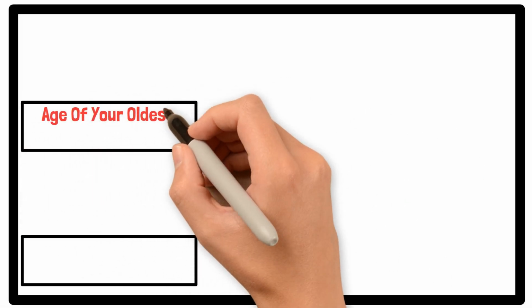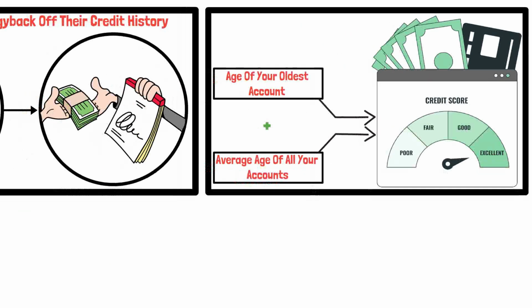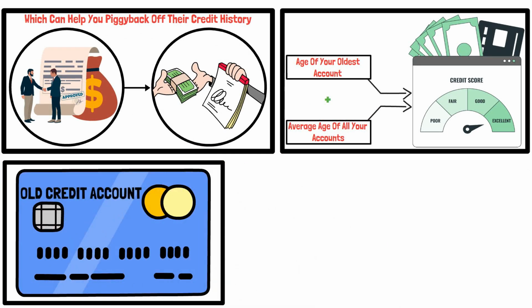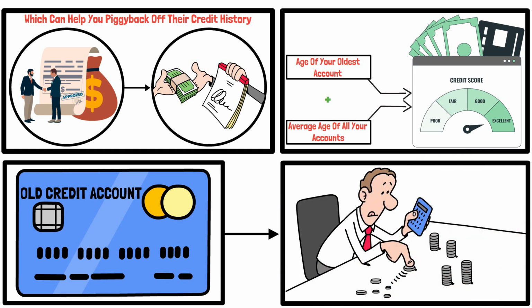Keep your oldest accounts open and active, since the age of your oldest account and the average age of all your accounts can significantly impact your score. Regular use of older credit accounts can positively influence your credit score, showing potential lenders that you have sustained experience in managing credit responsibly over a long period.